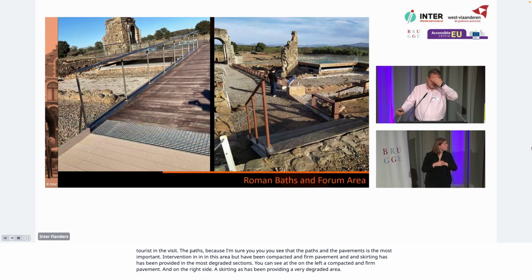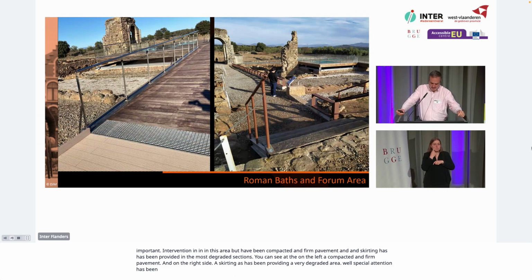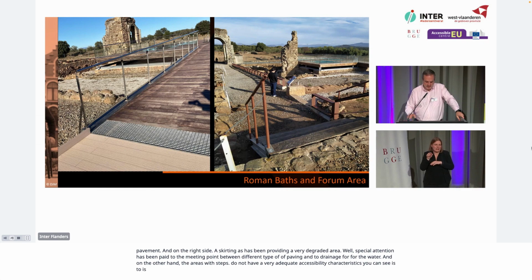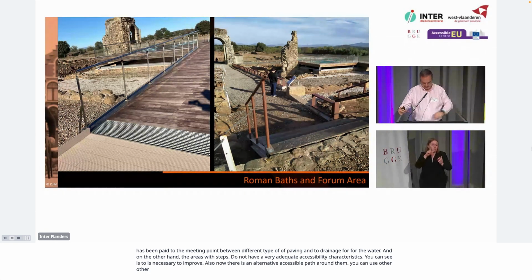Well, special attention has been paid to the meeting point between different types of paving and to drainage for the water. And on the other hand, the areas with steps do not have very adequate accessibility characteristics. You can see it's necessary to improve, although now there is an alternative accessible path around them. You can use the other route.